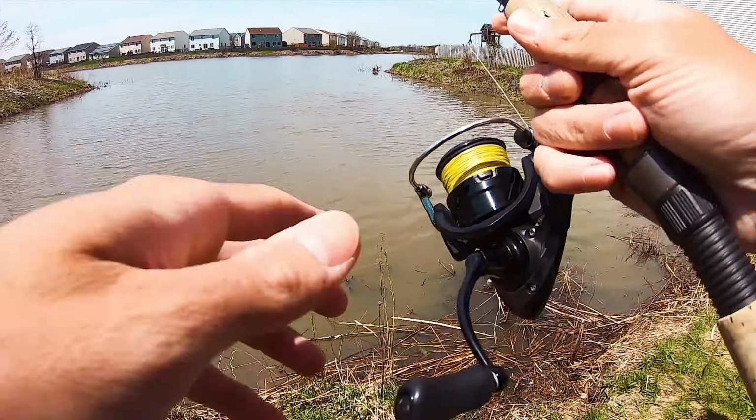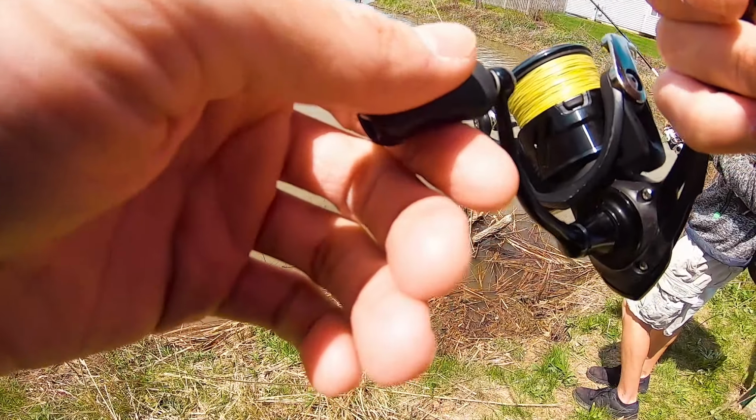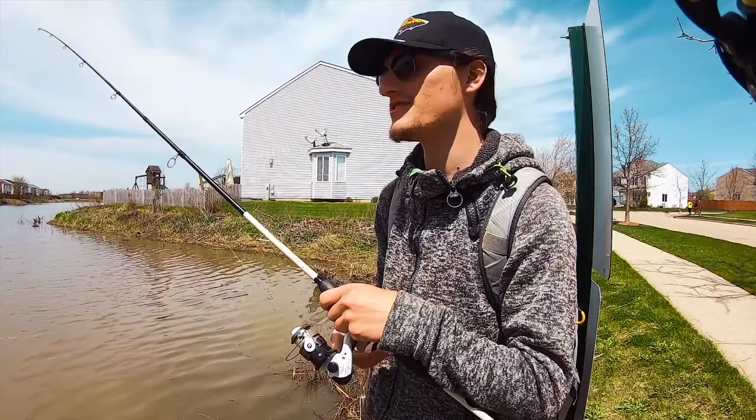Here we go. All right, guys, so I'm throwing the net right now. Justin is throwing the twister tail thing. Pink jig head, white twister tail. That's never what go wrong with that. And that's what he caught the walleye on too.